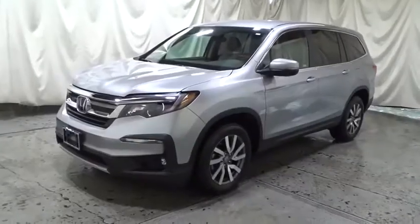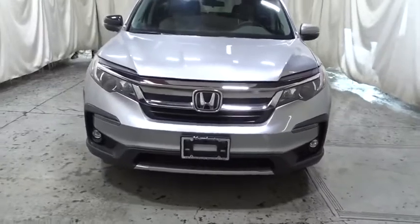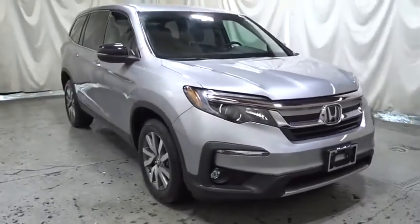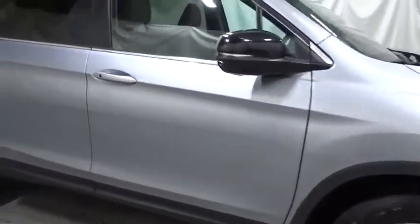Make a great choice today with the 2019 Honda Pilot. Optimal utility, indulgent interior, powerful performer. You'll be ready for almost anything in the Honda Pilot. This beauty will even make your house keys jealous. Drive it today.